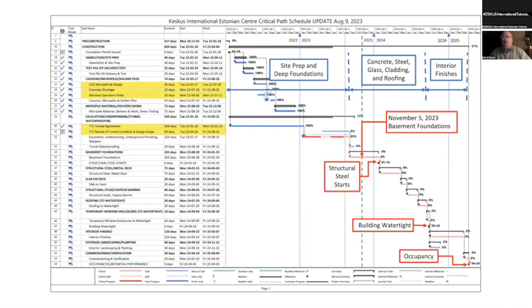So moving on to the milestones shown in red, you'll see that at November 5th, we're working on the basement foundations. So we have entered into phase 2 of the construction cycles. The end of that is demarked by the structural steel starts. And that is a very significant milestone because then we'll see KESKUS rising up above the ground. Currently, we're working in the basement foundations, so we're still below ground.